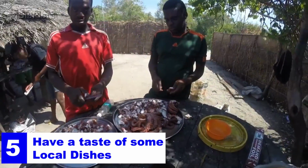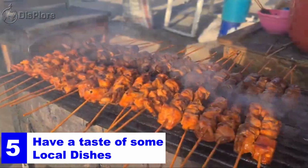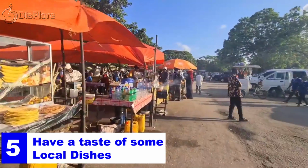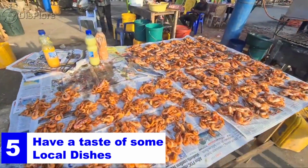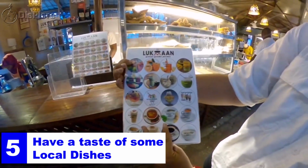Number 5. Have a taste of some local dishes in Zanzibar. For you foodies out there, there are also several food tours you can take, in case you don't want to discover everything by yourself, or if you're short of time, and the locals there are always available to help out. Remember, Hakuna Matata, no worries.